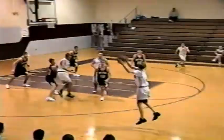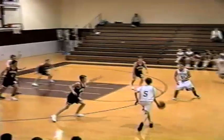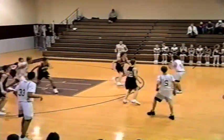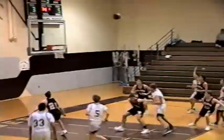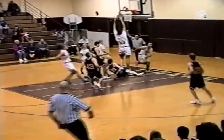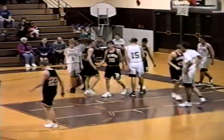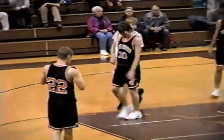Ocker inbounding, pushes it back here for Erb. He'll drop it for Schwartz. Over in a wing. Shot from over there by Naylor. No good. Rebound comes down here to the Trojans. Robbie Miller with a quick pass from Andes, I guess it was, or somebody back here. And a foul call will send Robbie to the foul line, shooting 2.